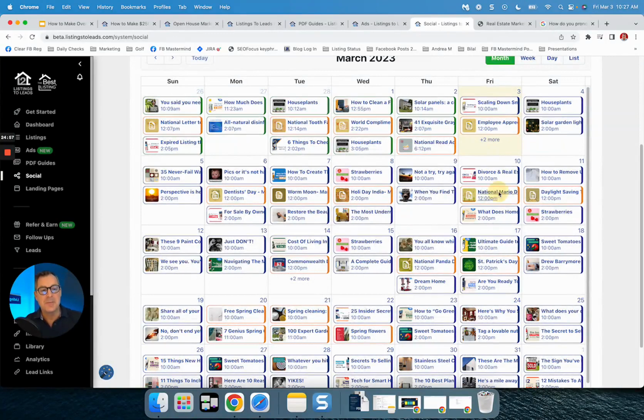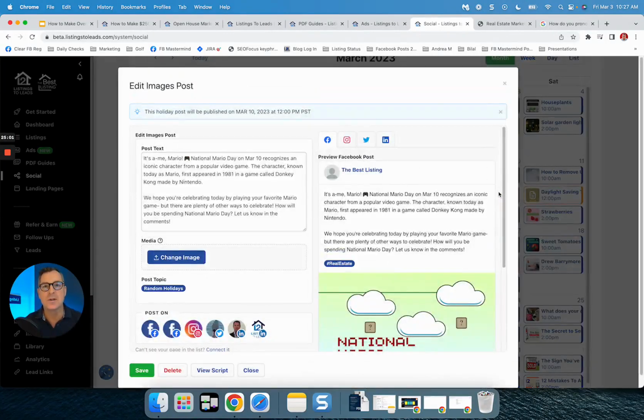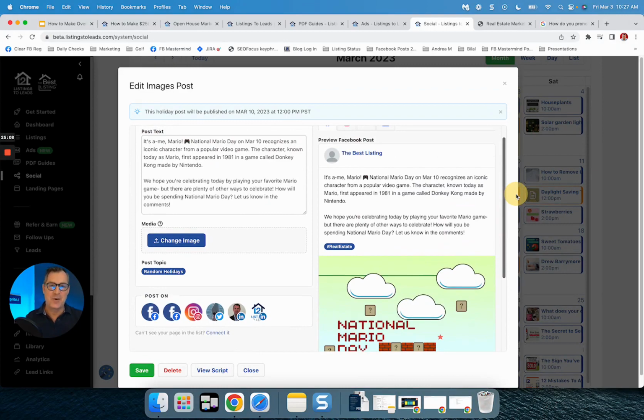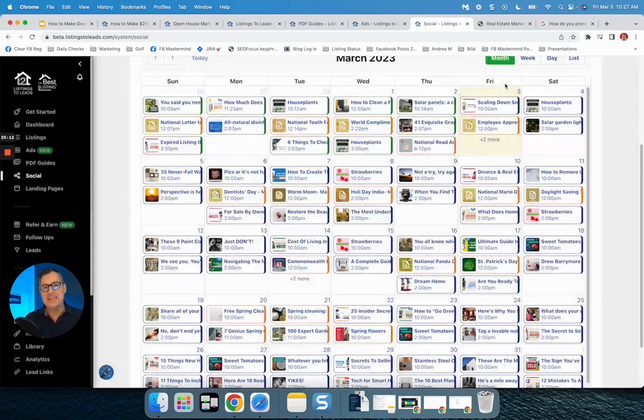Then we got Mario Day. How awesome is that? Now you could go to a toy store if you've got a Mario outfit, hat, whatever. Or maybe you've got a game, right? And you can kind of record the video while you're playing a Mario game. How cool would that be? Right. But again, what is this? It's you being real. It's you being a person. It's you being authentic. And it's you being engaged with your local area.